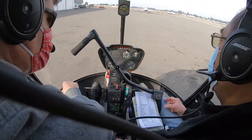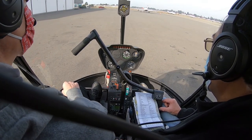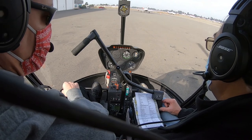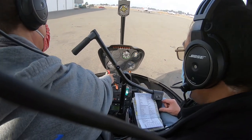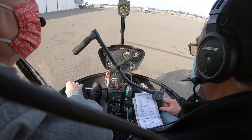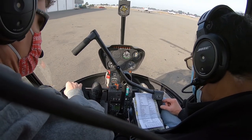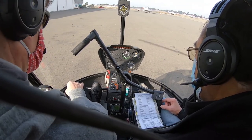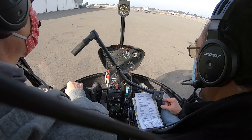Alright, so lights are out. I'm going to roll it to 75. As you can see, we have slight carburetor icing conditions here. Let's check the carb heat. Number 2, clear for the option, runway 28 left, following the Cessna ahead, 40.